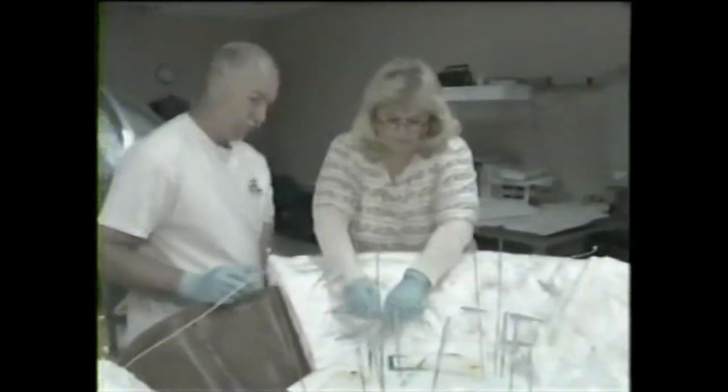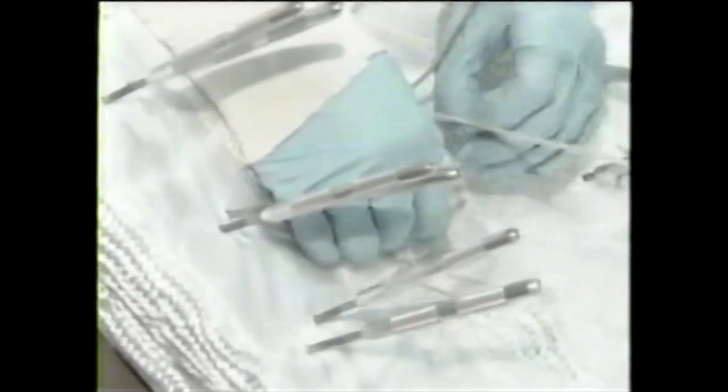This is looking at some hand sewing of the thermal protection system blankets for the inside of Discovery's nose cap.